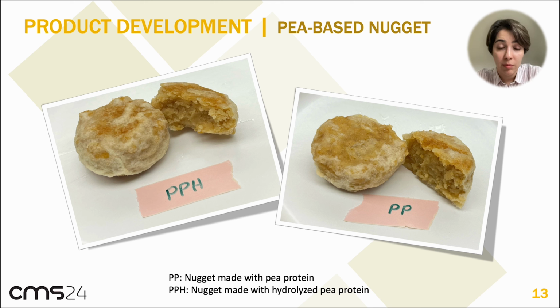The formulation has only one difference, which is the form of the pea protein. One of them is hydrolyzed and the other one is not. And the amount of calcium chloride has been chosen based on the results that we saw, and we got the optimal one to use. So in the next slides, I'm going to share some of the results of the assessments that we had on the pea protein to see what the difference is in its texture and also in its digestibility, as the key factors that we wanted to see how the enzymatic treatment is going to work on it.